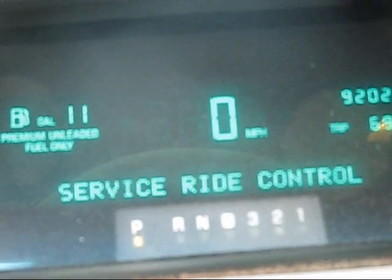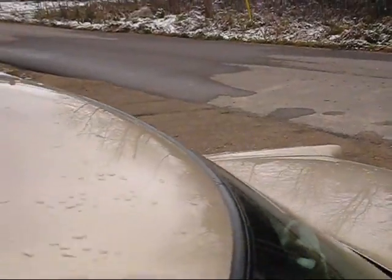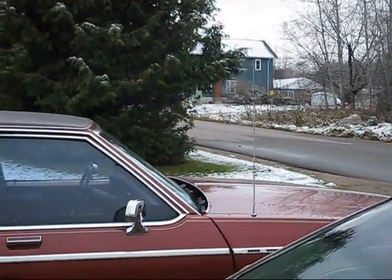Still got this service ride control nonsense. I'm not too worried about it. Power antenna is still functioning. The one on the Buick quit for some reason. Don't know why.